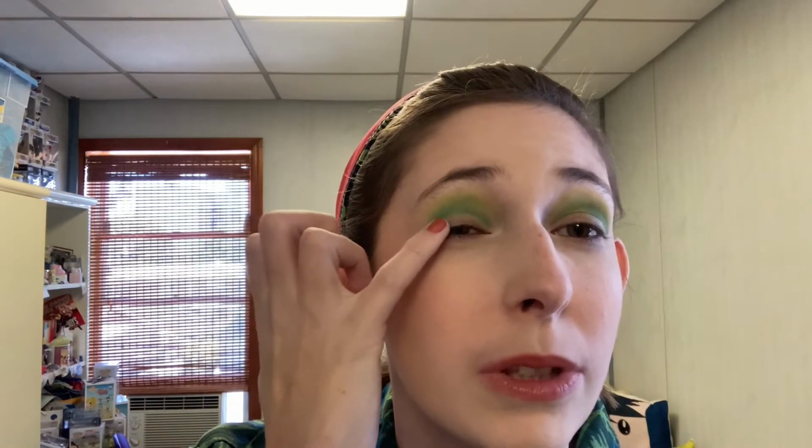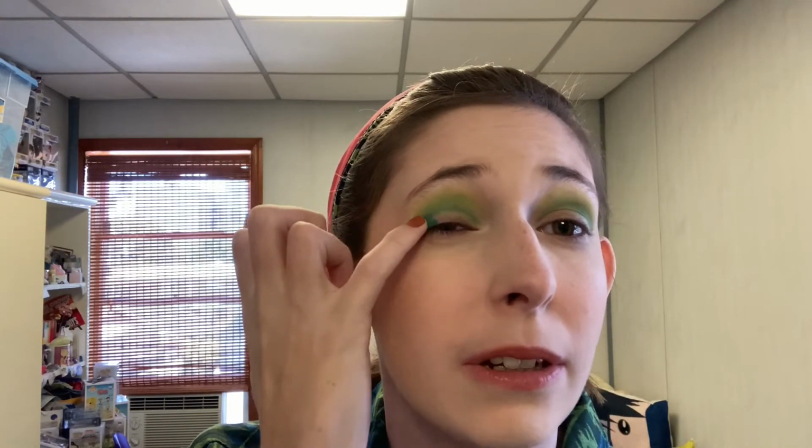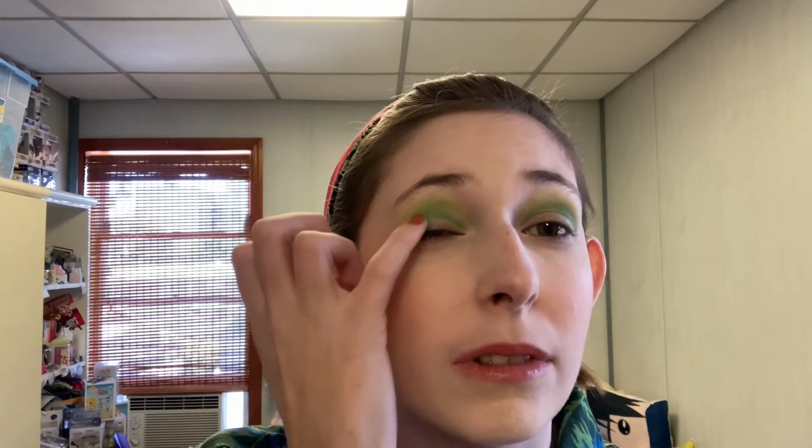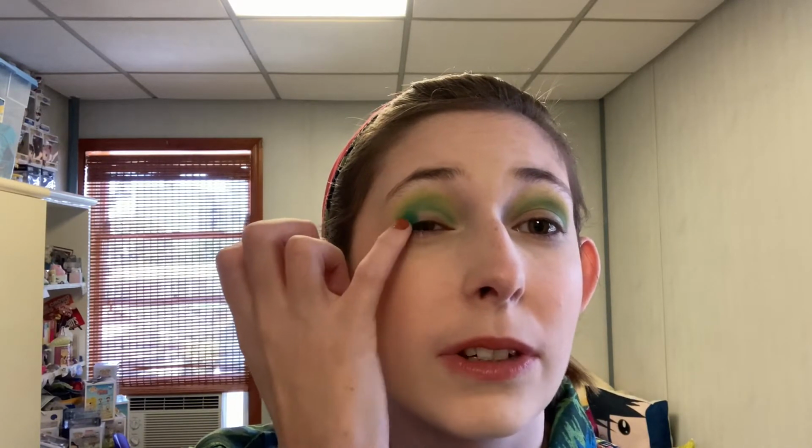What do we think? Again, I see a little difference. I think this is ever so slightly warmer than this side. And I think I'm going to take that deep green again, and I'm just going to put that on the outer third of my lid. Not being super creative today.